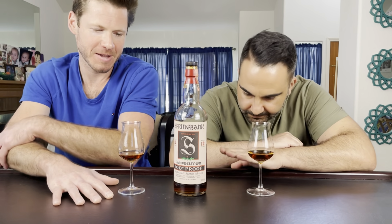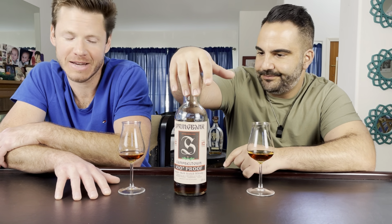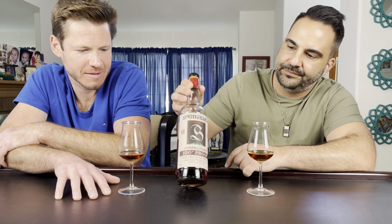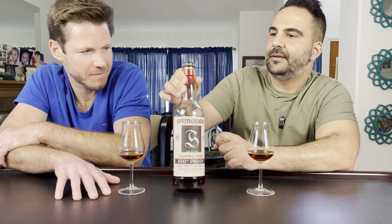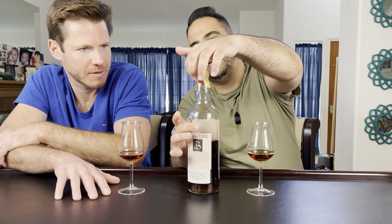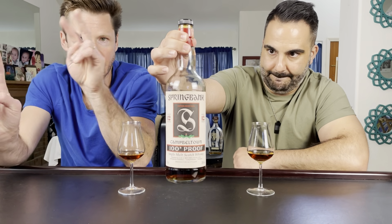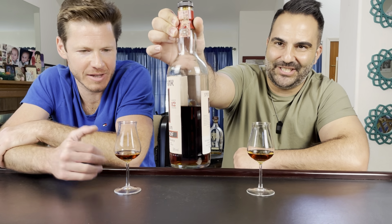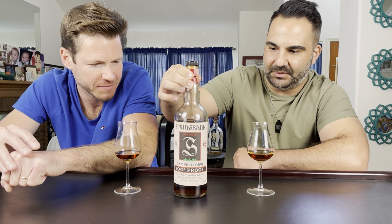Malt reviews. Springbank, our favorite distillery because of bottles like this. Yes. This is the Springbank 12-year-old, 100 proof. The Green Thistle. Red capsule here up at the top. And this is the Velier bottling. Double dark for Velier. It's the darkest one we own. Yeah, it is extremely, extremely dark.